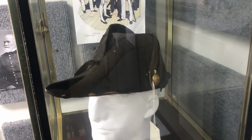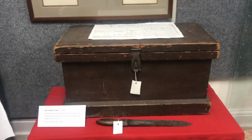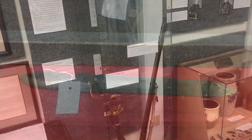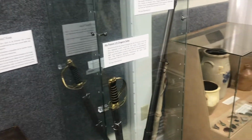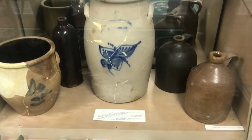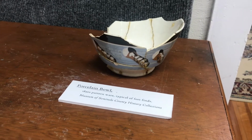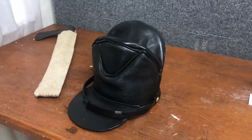U.S. Navy cap. This dates back to 1840, the time of the Second Seminole War. And a Navy surgeon's chest dating to 1830. And a scalpel he may have used in amputations. Harper's Ferry flintlock musket dating to 1816, and U.S. Dragoon sabers dating to 1833. These artifacts were unearthed near Fort Reed. And portions of a porcelain bowl dating to the 1830s. Reproduction U.S. Army cap and an iron axe next to it.